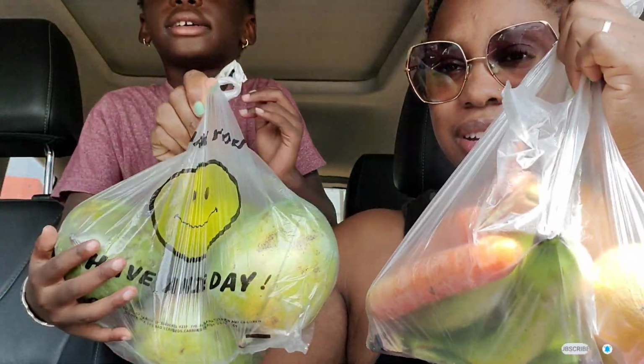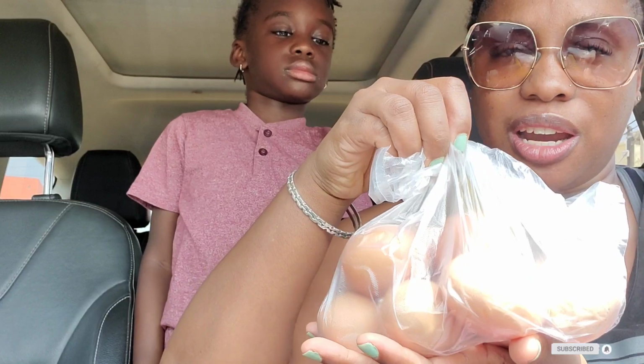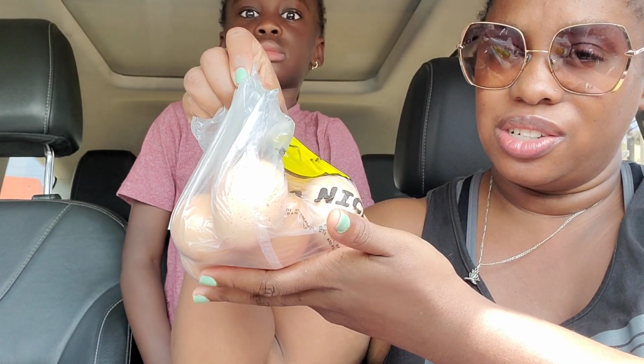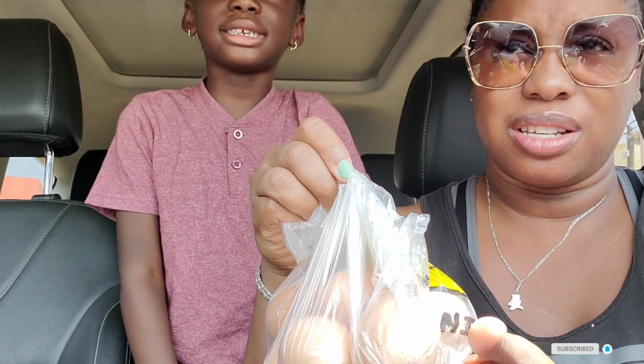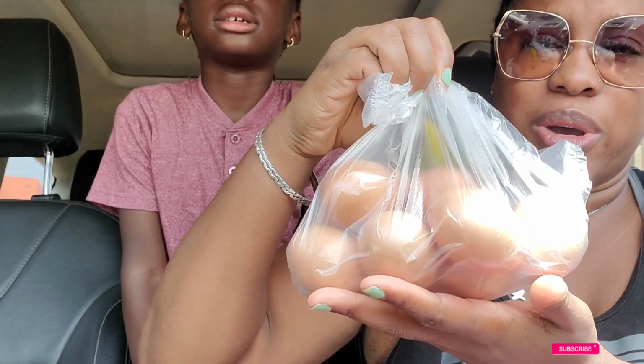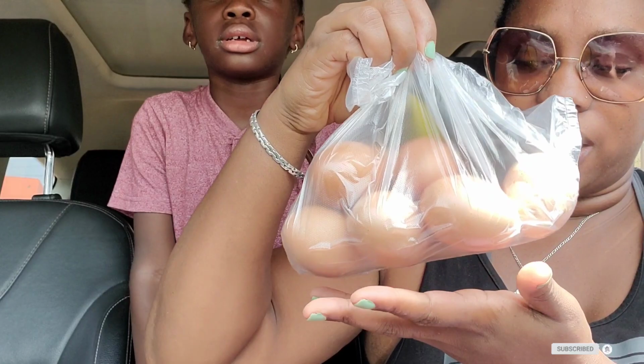I want carrots. Yeah, we're going to put the carrots in our juice in the morning. That's what I have for breakfast. I want carrots. Carrot soup. And then we got some eggs. Be careful when you get the eggs, unless you buy the whole 18 or two dozen. Unless you buy that, you're going to get them in a bag. So you always have to be careful with your eggs because they'll give them to you like that.